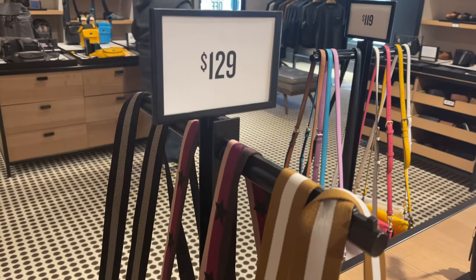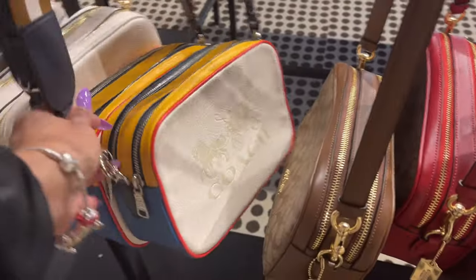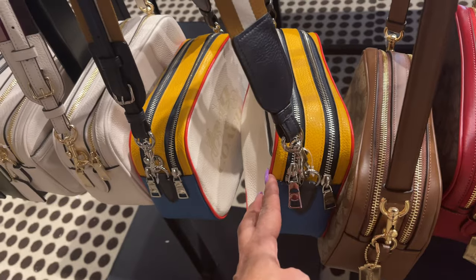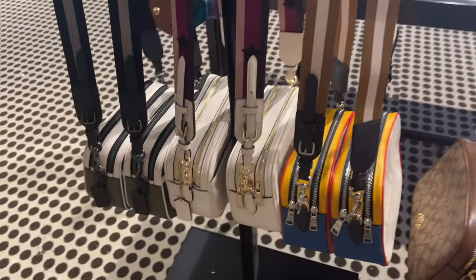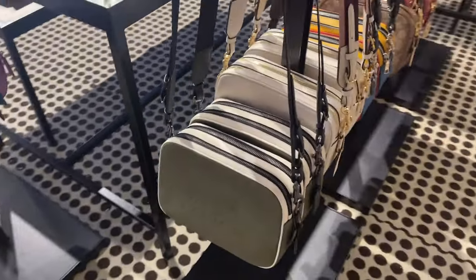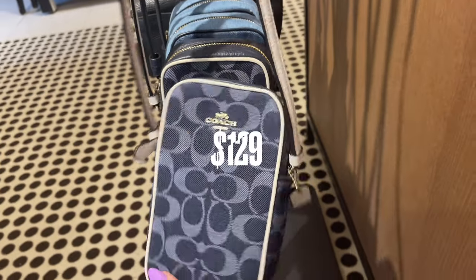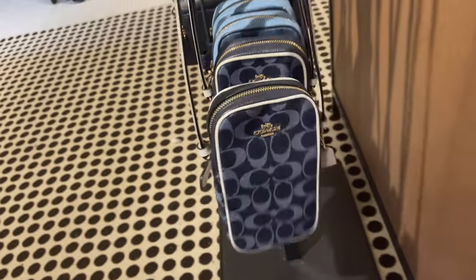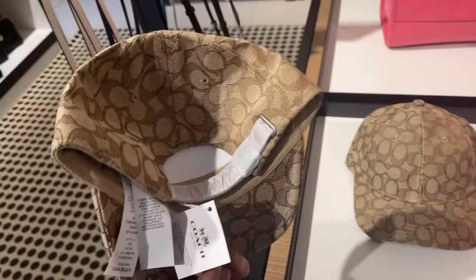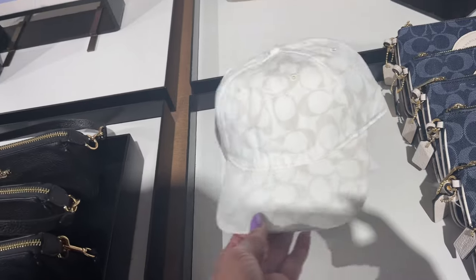This is $129. Love the multicolor. And this one is green, white, black, and white. That's very nice. Okay. So these are $51.20. Yeah. Very nice. That baseball. Oh, and this is white.